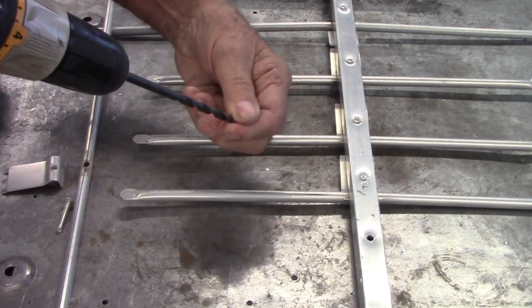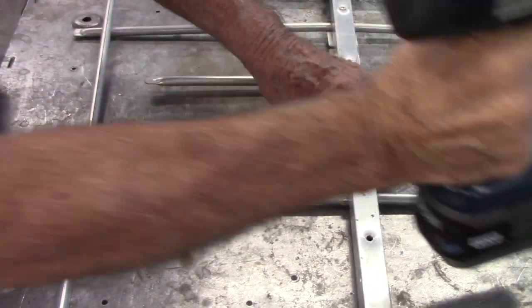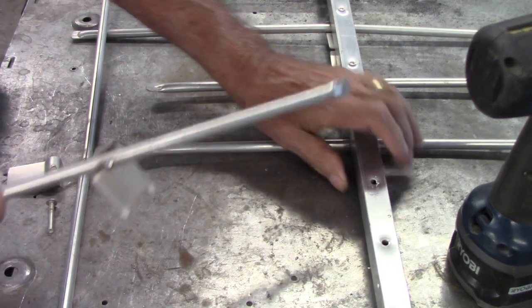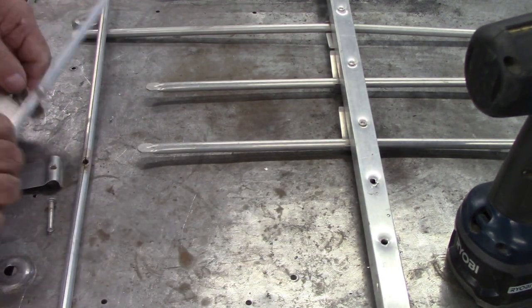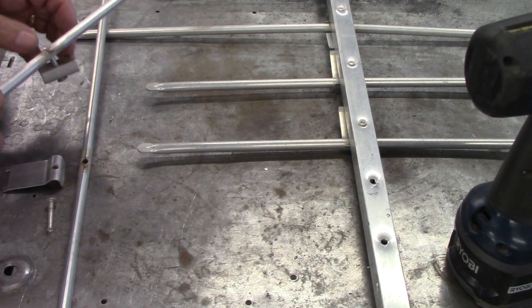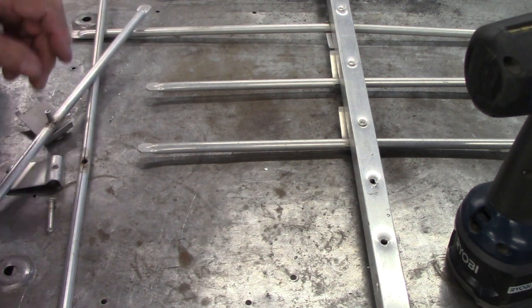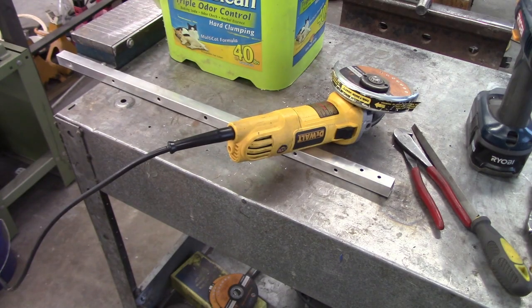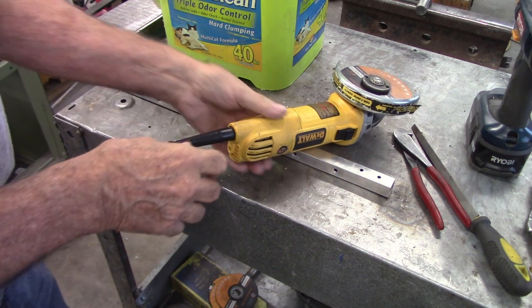Sticky aluminum. There we go. That's it. It's out. So that's how we're going to do them. Okay, enough of that. Okay guys, just a touch over 10 minutes.